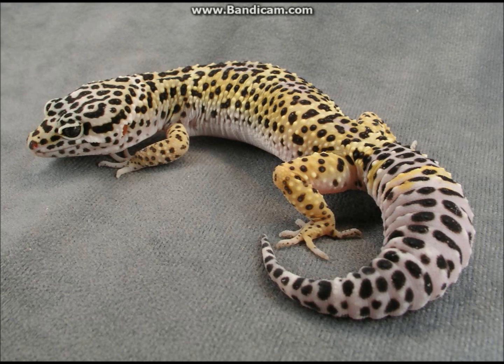And leopard geckos have a transparent, I don't really know how to explain it. Like you can see through their head basically. If you are in the light and you look through their ear, you can see light on the other end. So I think that's kind of cool.